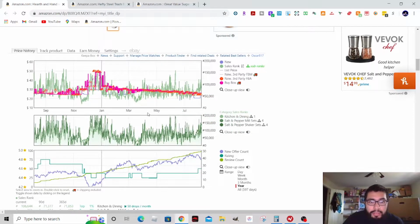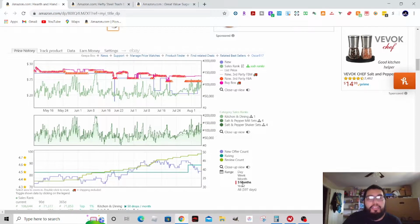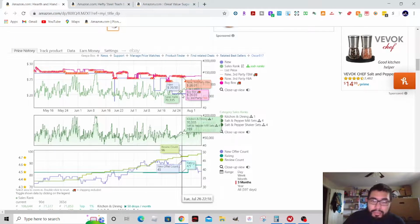We go through the whole year. 29, 28, 30. So it looks like it was actually higher back then, but very low sellers. It looked like it was even close to $50 at one point. But even before that, 29, 24. So looking at this chart, this is a replen because the price is consistent.